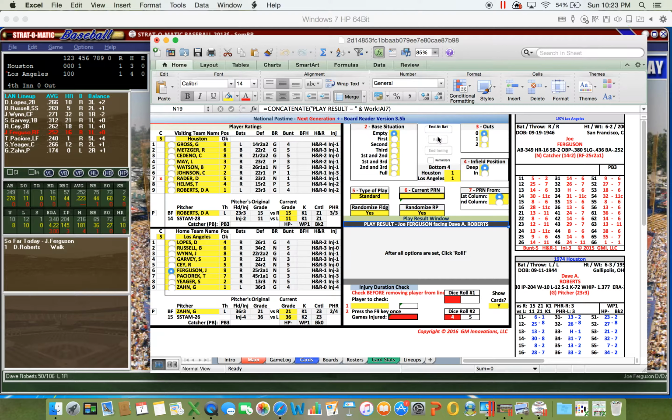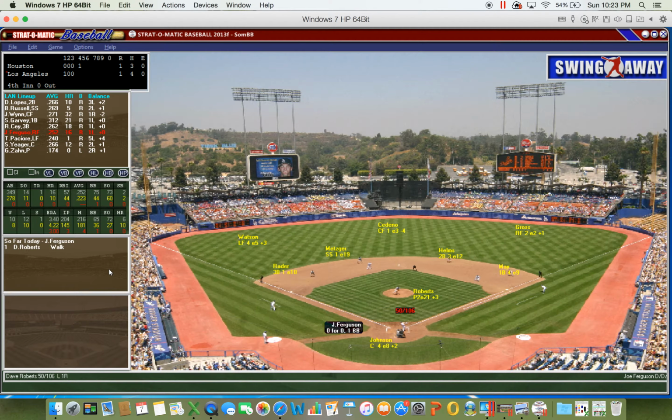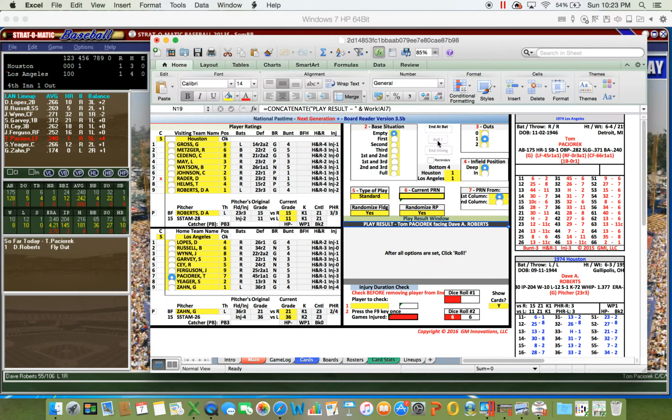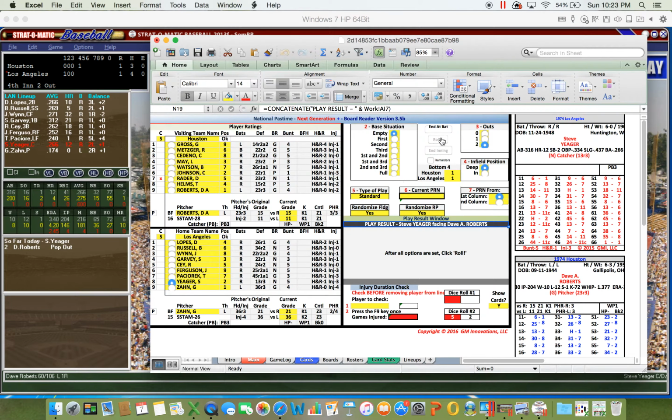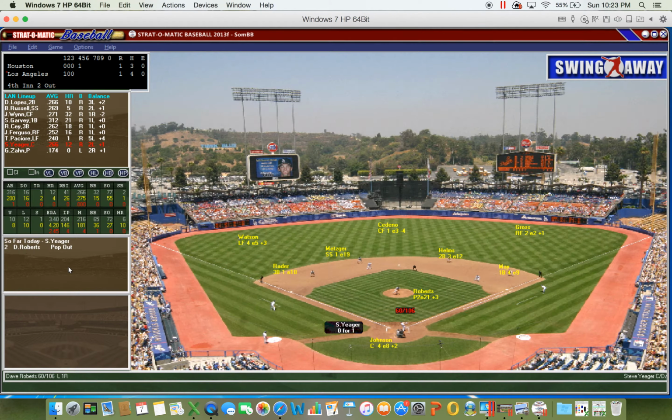Here's Joe Ferguson, bottom of the 4th. Ground out to third. That's 1 away. And Tom Paciorek will be next. And he grounds to first. 2 down for Steve Yeager. Yeager popped out his first time up, and he flies out this time on a 26-44, fly out to center. That ends the inning. And 3 up, 3 down. We'll go to the top of the 5th.